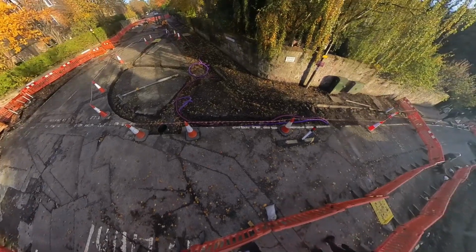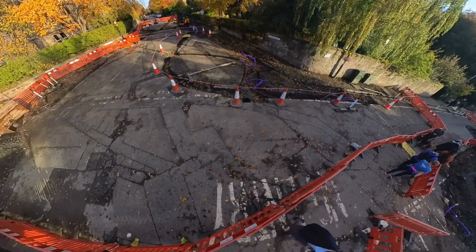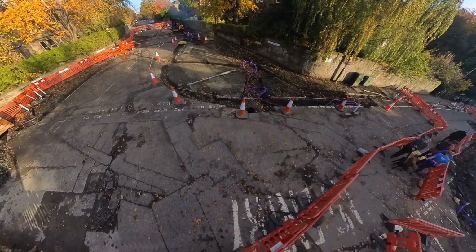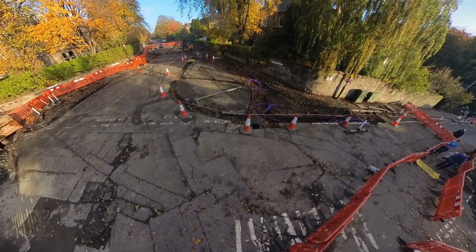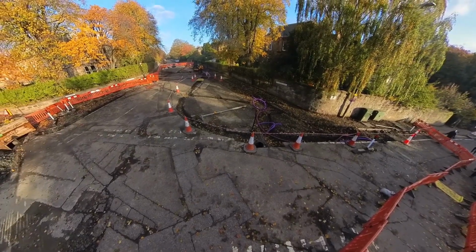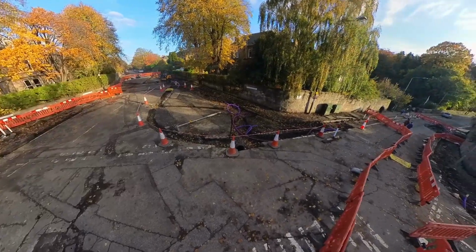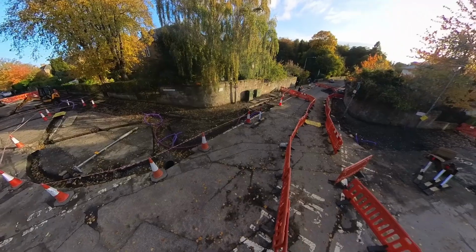Another thing that's going to happen here is that there'll be two pedestrian crossings installed, one on Braid Road and one on Hermitage Drive, just to help people who are accessing the Hermitage on foot. So you can see that the works here are actually quite significant and are going to take quite a few more days.